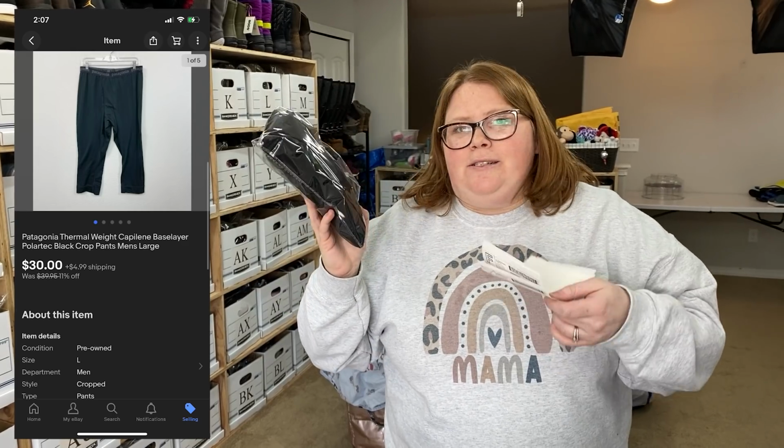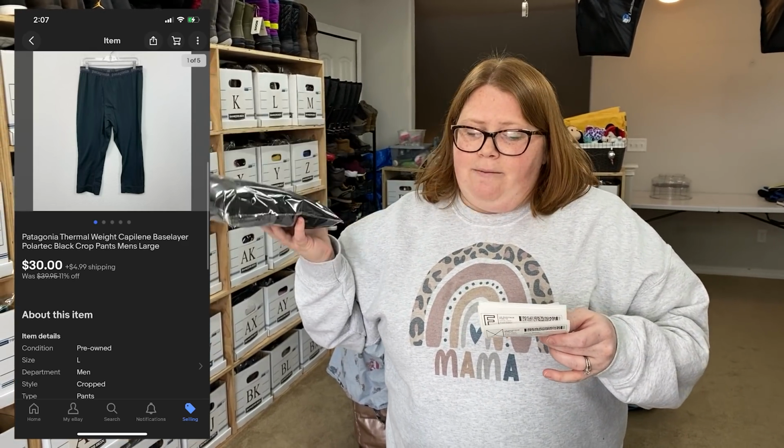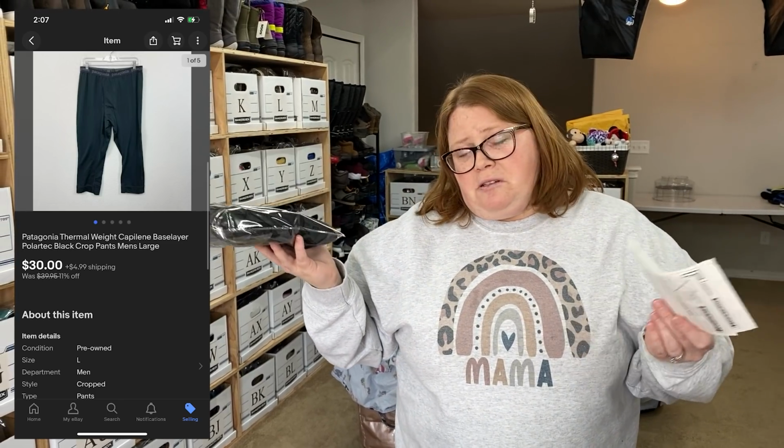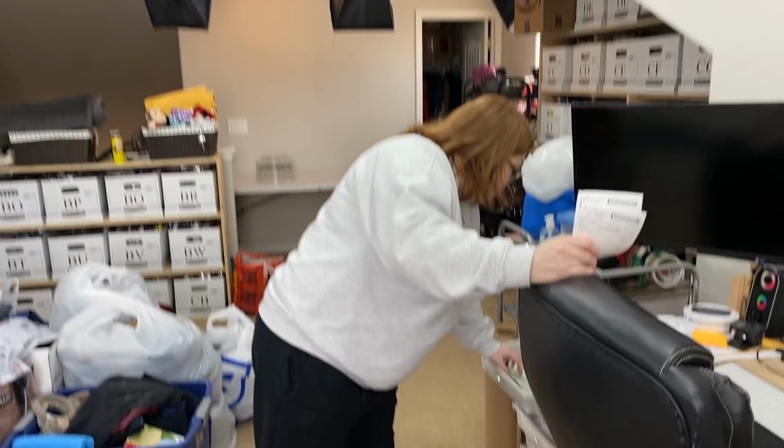So it doesn't sell for as much as a printed fleece or something. More utility, obviously. Anyways, I paid $7.99 for the pants. Sold them for $30 plus shipping, so still really good for just a basic pair of base layer. And I'll ship those in that same mailer.